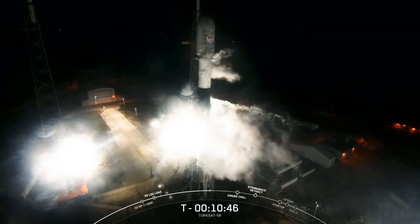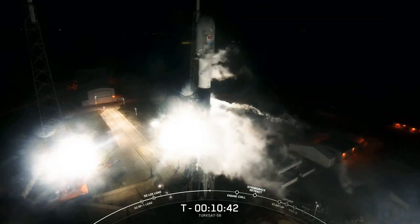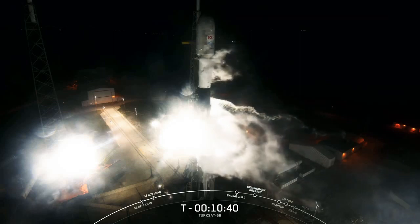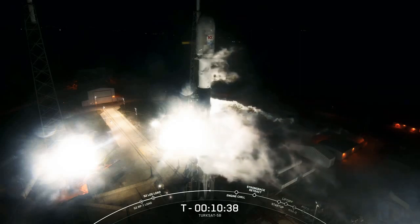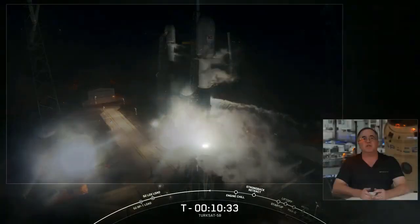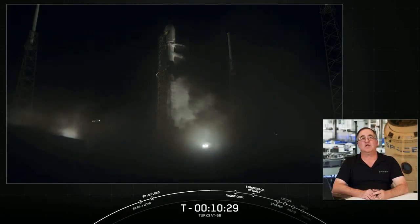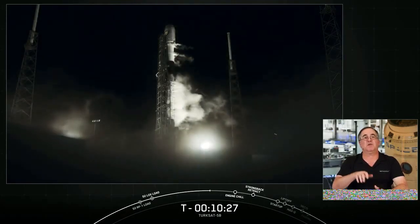Now, all of that propellant goes through the 9 engines on the first stage and the single engine on the second stage. Later in flight on the second stage video, you may notice the nozzle of the second stage engine is larger than those on the first stage engines. That's because the second stage engine only operates in the vacuum of space, while the first stage engines have to operate from sea level up to vacuum.